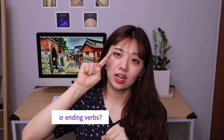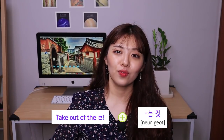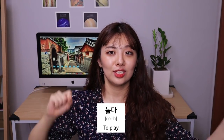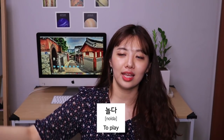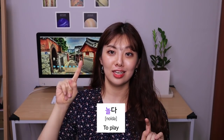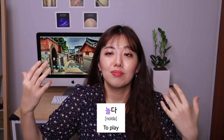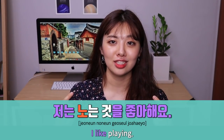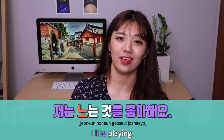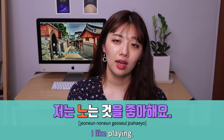If a verb ends with a consonant rieul, you have to take out the rieul and then attach 는 것. So for example, there is a verb called 놀다. It means to play or to hang out with somebody. And 놀 here ends with a consonant rieul, right? So if you want to say I like playing, you have to say 저는 노는 것을 좋아해요. Not 놀는 것. Okay? 노는 것. I like playing.